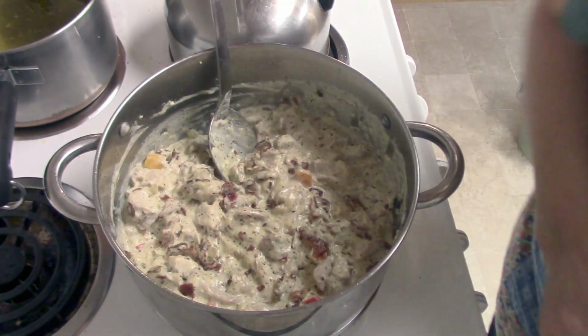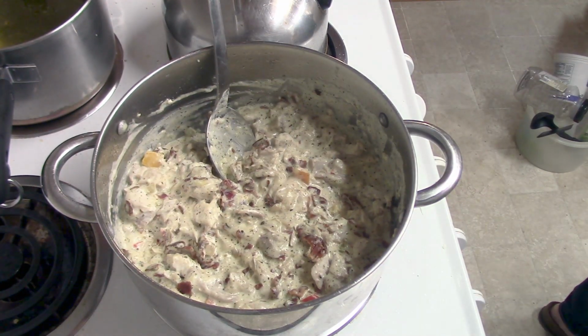I made some chicken bacon spaghetti last night, and I filled up my 4-quart pot with chicken bacon spaghetti, and let me tell you, we're not going to eat that any time quickly. So we had it for dinner last night. We will be having it for dinner again tonight, and the rest of it I put into a Ziploc bag. I marked that, and I put it into the freezer.